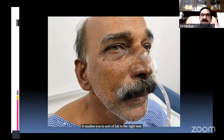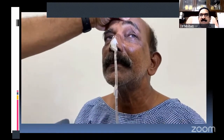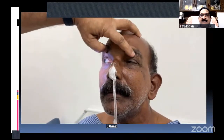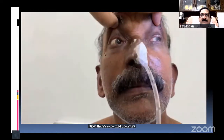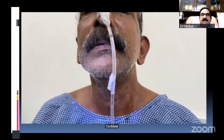This is the herpes zoster on the side of the nose. You can see the pigmentation there. It has subsided now. Now on examination, there is jerk nystagmus on looking to the left side, fast component to the left. Nothing obvious could be made out on looking to the right side. There is some mild rotary component in the right eye, but left-sided horizontal nystagmus is there. Ocular movements are all normal.